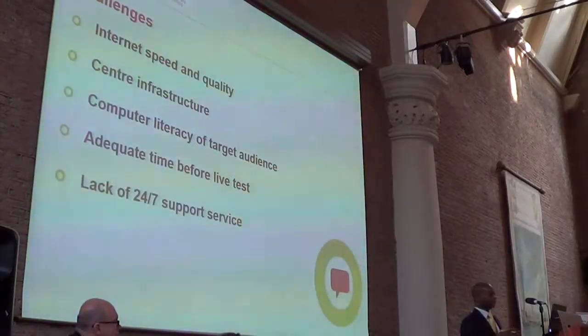Then there's adequate time before live testing. This has been a common thing which is faced, and I was speaking with various colleagues of yours whilst I've been here, that sometimes you would have centers that would try to install Secure Client, set up the necessary key codes of components, and then attempt to run the test on the same day. That's highly not recommendable.